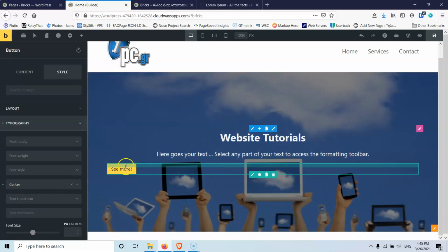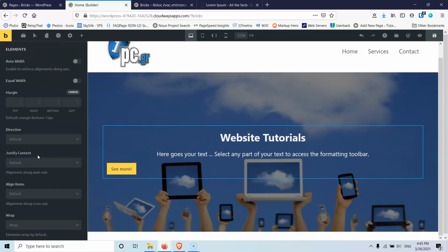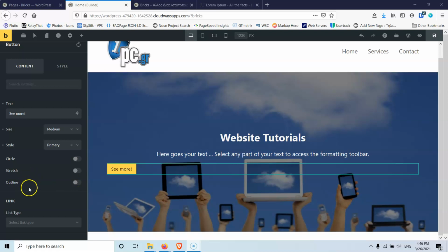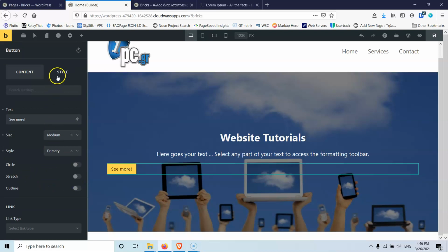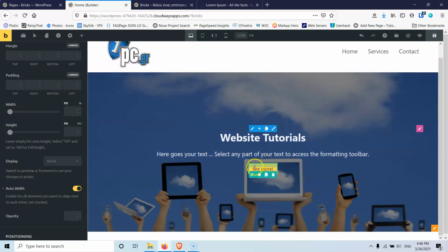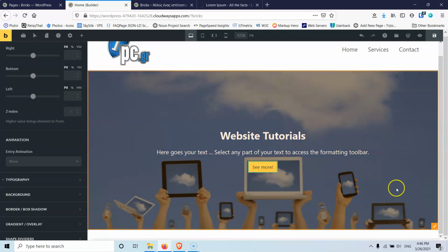Now if you're wondering how you're going to put the button into the middle, you're going into the column, you're going to edit the column, and you're going into the layout and into the justify content and select here center. Once you do that, this should go into the middle, but it didn't go. So let's see why not. Now I know that this element takes the whole row, as you can see here. So you also have to go into the style and then layout and select that to be auto width. So it will go straight into the middle and it will reduce the size of the element to the width of the element itself and not the whole row. Okay, let's go into the next section. That was the first section that I wanted to add.